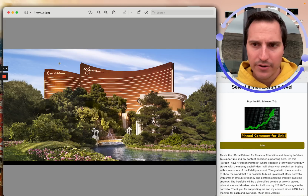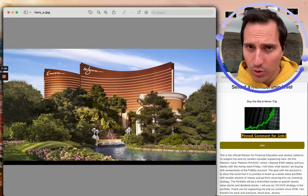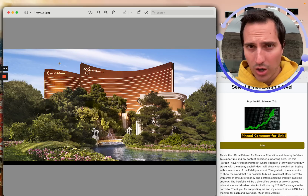Okay. Have you ever heard of a company named Wynn Resorts? They own Wynn Las Vegas, Encore Las Vegas. They own the Wynn Palace on the Cotai Strip. They own Wynn on the old part of Macau as well. And they own Encore property in the old part of Macau. And they also own Wynn Boston Harbor.